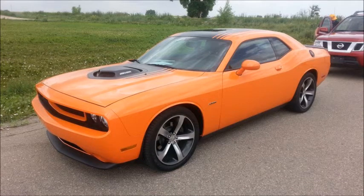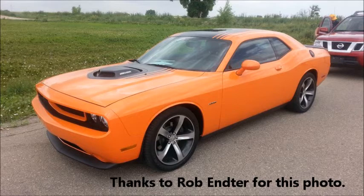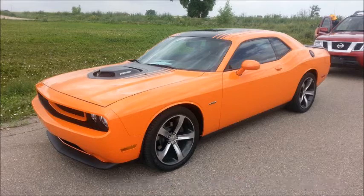Next up was the one that everybody wanted to drive and which I thoroughly enjoyed. I did 6 total loops, 2 different sessions at three loops each in the 2014 Dodge Challenger RT Shaker. This is a big orange beast, and it's so much fun.